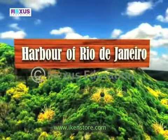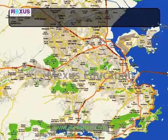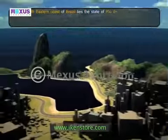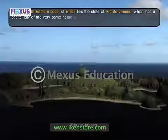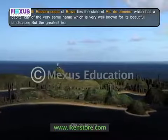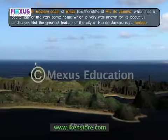Harbour of Rio de Janeiro. On the northeastern coast of Brazil lies the state of Rio de Janeiro, which has a capital city of the very same name, which is very well known for its beautiful landscape, carnivals, and cultural diversity. But the greatest feature of the city of Rio de Janeiro is its harbour.